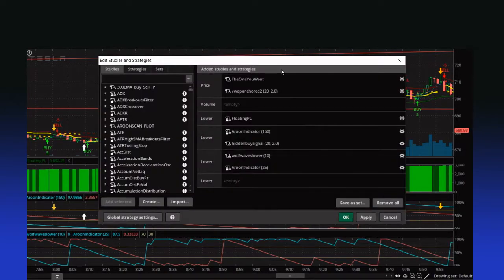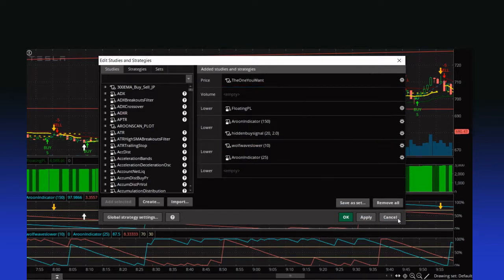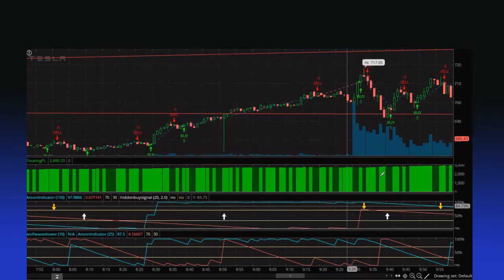All right, now we're using an anchored VWAP on here. We don't have to use that, but I find that it's helpful to have the VWAP on the screen when you're first looking at something. It gives you a very good overall direction. Okay.